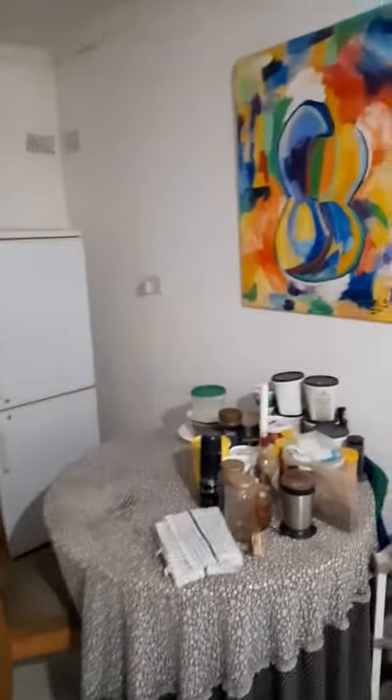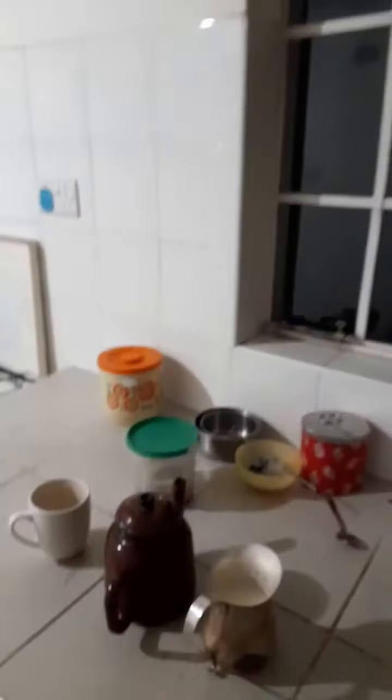We're coming into the kitchen. This is in the kitchen at NASA. See some kitchen stuff: sink, water, teapot, stove, a painting of mine. See a few paintings of mine on the walls. Pots and pans.